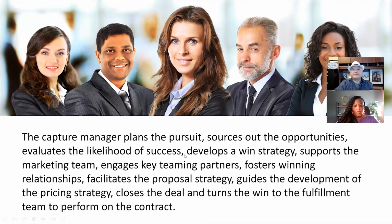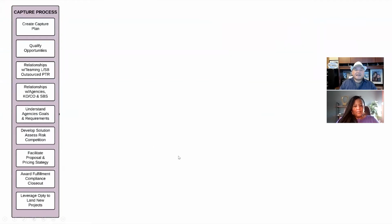No, I think that's a good description. Okay. So in essence, a capture manager is someone that helps the company go out there and win government contracts. That's really it. Everything that's needed to win a government contract. That's a good short summary of it. Yes. So let's break down the capture process in terms of what a capture manager works on. So the capture process, first, the capture manager creates a capture plan. And then they go out there and qualify the opportunity.